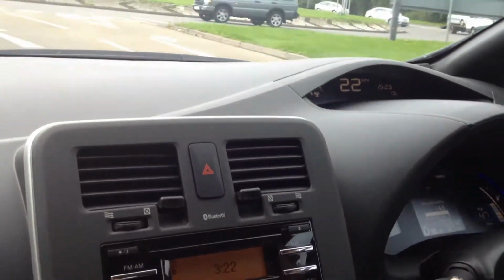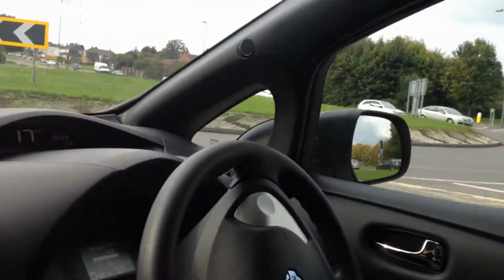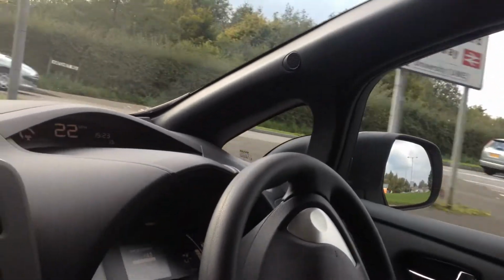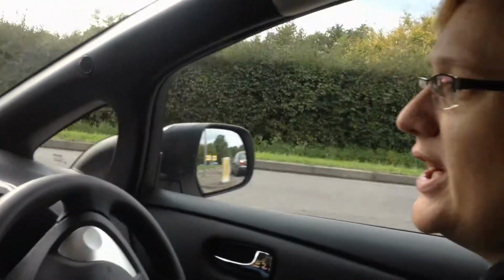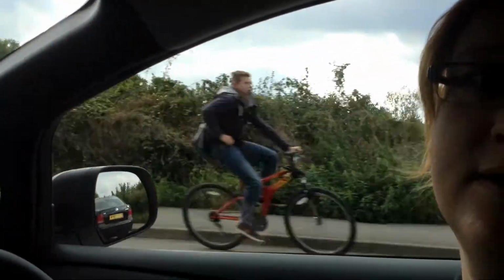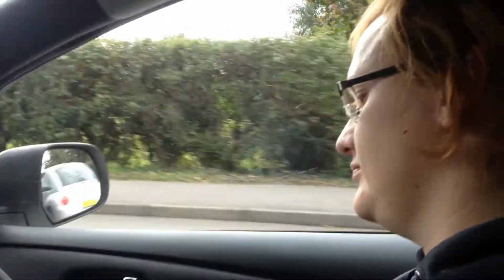No, the auto headlights and the auto wipers are gone. It's standard headlamps as opposed to LEDs. It just feels like they've taken all the gadgetry out without putting anything nasty in. Yeah. And the cabin feels quieter as well. I don't know if it's just my imagination. I wouldn't say that jumped out at me.